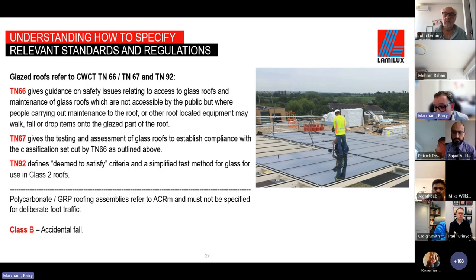And as a result, the Centre for Window and Cladding Technology, or CWCT, devised specific non-fragility tests for large area glazing. Now, these are based on the ACR soft body impact test together with additional hard body impact tests, and limit the size of shards of glass falling from broken panes to minimise the risk to any persons beneath.